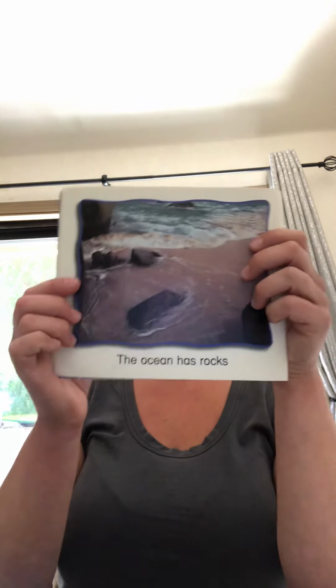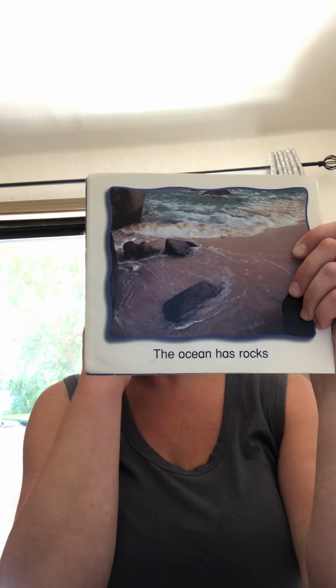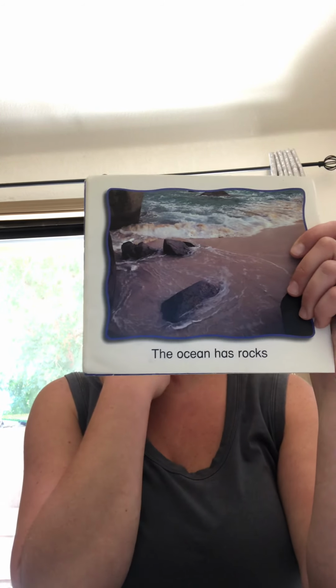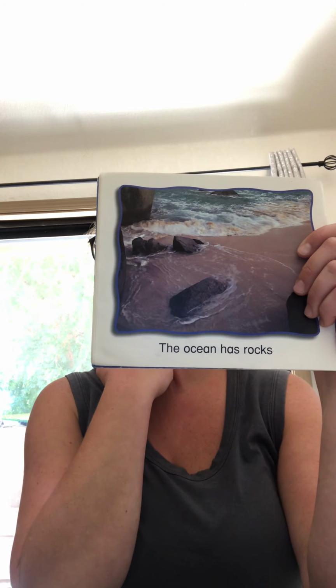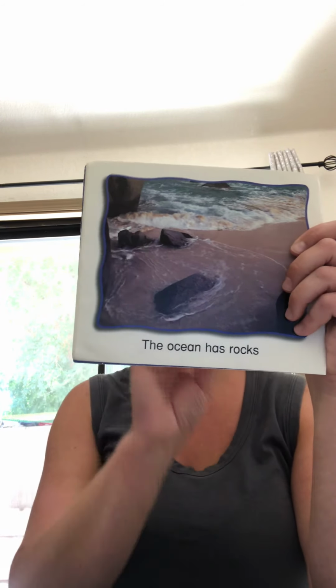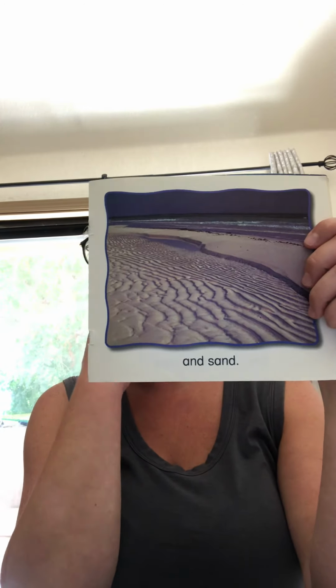The ocean has rocks. Long ago, people thought that the bottom of the ocean was flat and made out of sand. But now we know that the ocean floor is like the land, with rocks, mountains, valleys, and high cliffs. And sand. The sand that we see on the beaches is created by the surf, constantly pounding rocks into tiny bits.